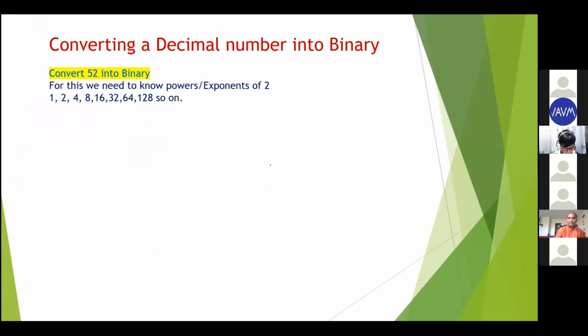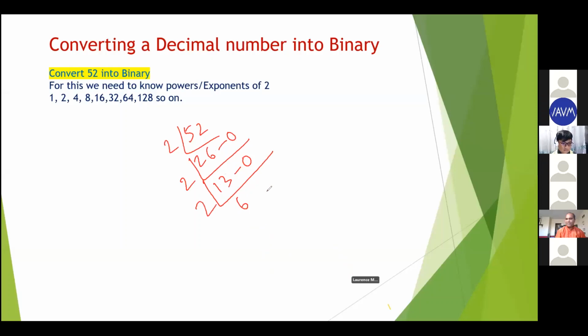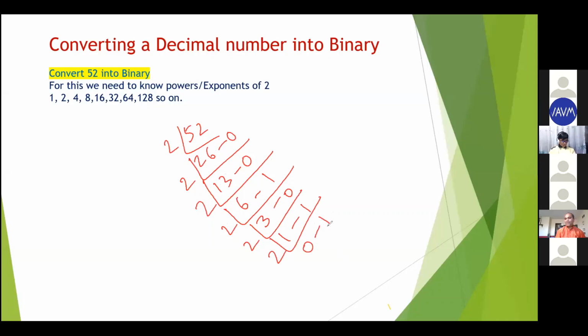You need to do the same way. Let me show you this. 52 you can do in multiple ways, but here let's take 52, divide that by 2, you get 26, remainder 0. Again divide this by 2, you get 13, remainder 0. Again divide this by 2, you get 6 and remainder 1, and then again divide this by 2, you get 3 and remainder 0, and then if you divide this by 2, you get 1 and remainder 1, and then when you divide this by 2, you get 0 and then 1. This is what you got.